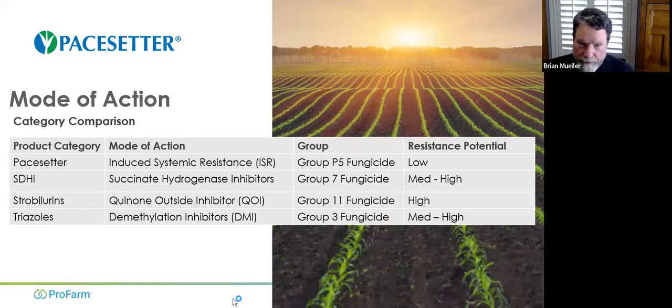So Pacesetter is a group P5 fungicide, so that means its resistance potential is quite low. As I said before, we're not really active on the pathogen. We're creating those compounds in the plant that fight the pathogen for us. Compare that, particularly I would highlight strobies, group 11 fungicides, where the resistance potential is quite high. In much of the Midwest, we find that strobilurins are now resistant to things like Cercospora frog eye leaf spot in soybeans, and gray leaf spot in corn.